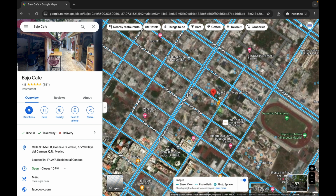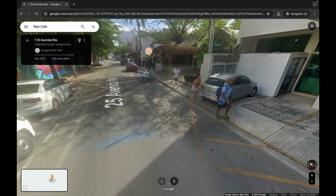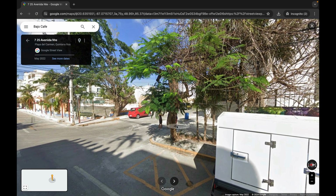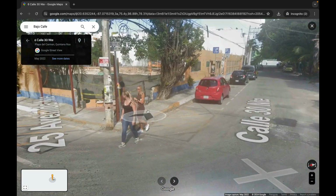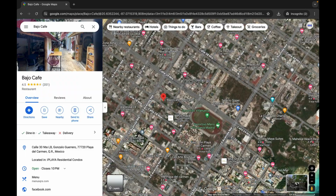And just to zoom in so you can see what these streets look like. It's chill, right? It's lush. Lots of people walking around, biking. The cafe's right in there. I think this is old street view material because there's new buildings and stuff now. Anyway, so this is basically where you want to stay.